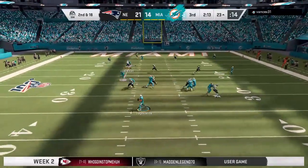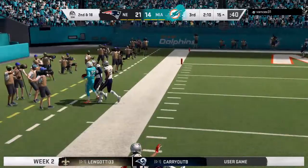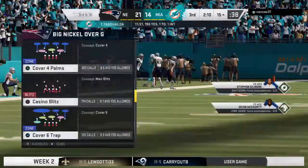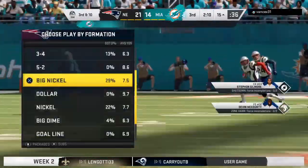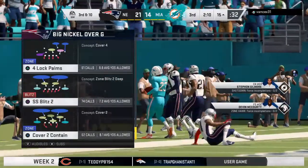They'll drop the throw. That'll be complete to Breida. And he is out of bounds, looks like right at the 15. They'll give him 8 on the play, and it'll be 3rd and 10 now.